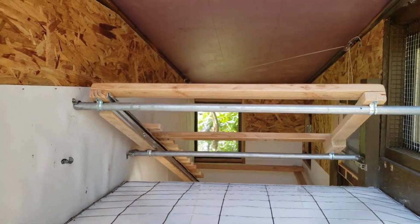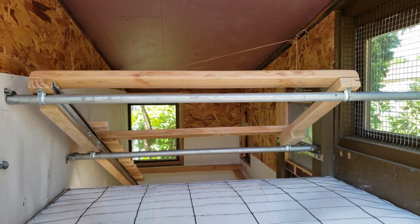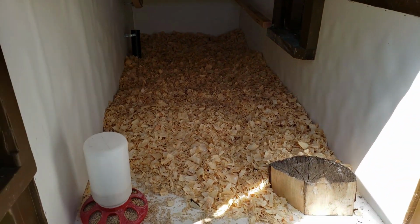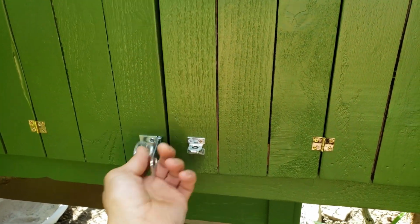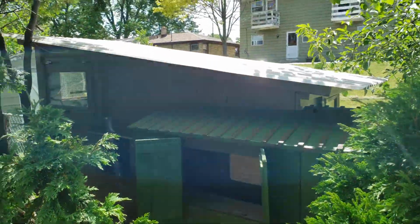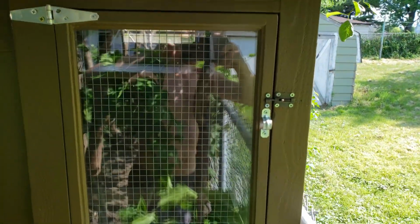We got the chicken stoop where they come to stoop, and we got the automatic chicken powered door. Okay, so you just set this bad boy right here. Do it all with one hand like a box. And we got the nesting box right here. That opens up nice and simple. That opens and closes. On the back side, we got this double pane window here.